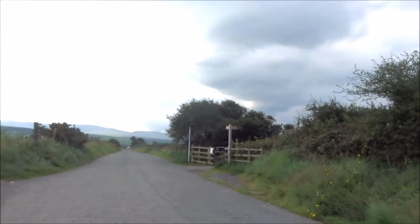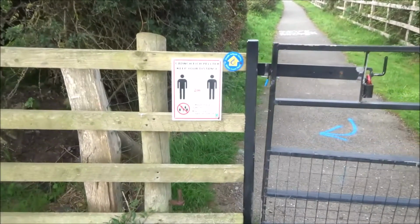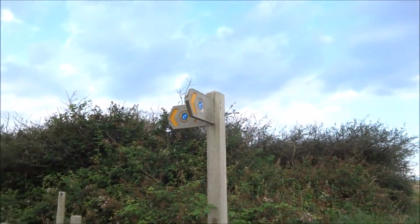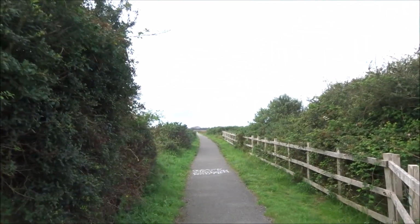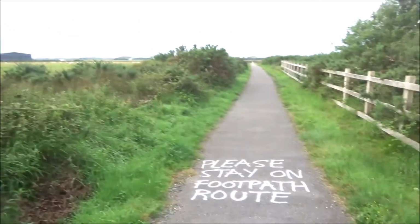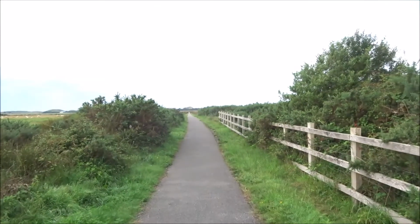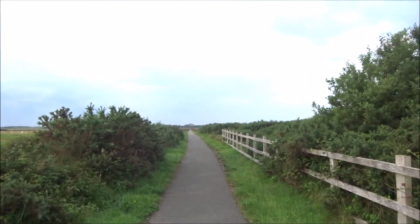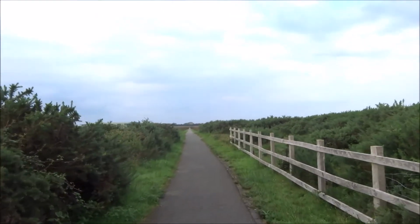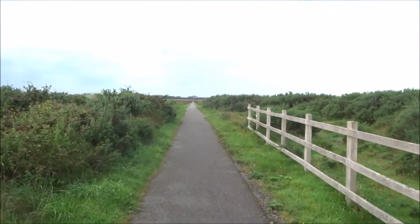on the way back. This is a repeat of a walk I did a few months ago now, I suppose. Okay, I think this is where they're telling me to stay on the footpath route, and not go on to the actual, well, last year was the Shell Island campsite, and that makes a nice circular walk, so we'll see what happens.